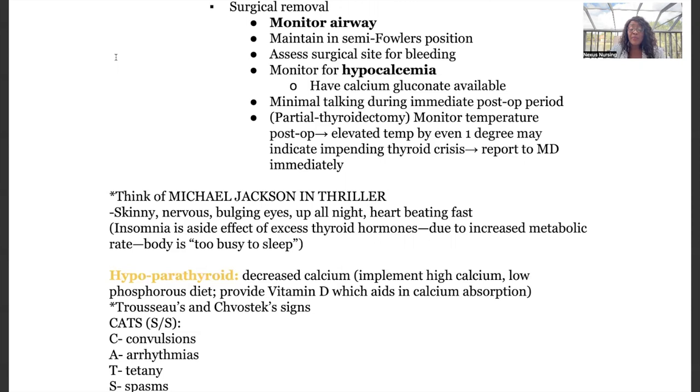You're going to monitor them for hypocalcemia because remember, right here on this thyroid gland, where are the parathyroids? Right here, sitting on the thyroid gland. What are the parathyroids responsible for? Calcium. So that's why we're going to be concerned about hypocalcemia, because when they take out this thyroid gland, those parathyroids get removed. What do you expect to happen? Patient can go into hypocalcemia.